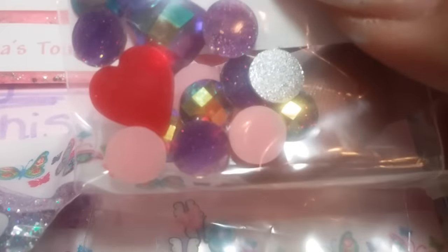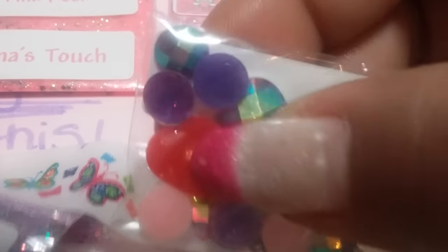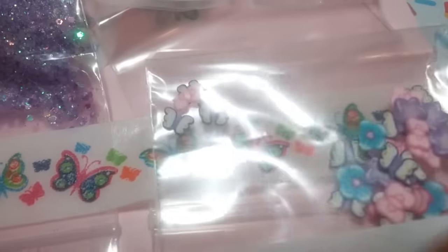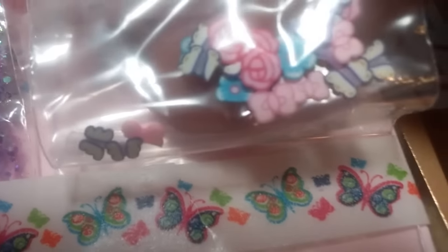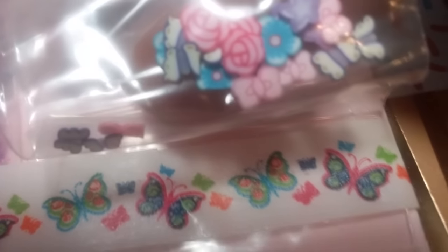Then she also sent me some nail art. She sent me these cushion cut pink stones, pink and purple, and then this red heart. Oh my God, it's so pretty. Oh wow, they are gorgeous. I love these stones. Then she sent me, I'll show that last because I fell in love with that. And then she sent me these adorable Fimo slices and butterflies and bows and flowers and roses. Oh my God, they are just so pretty.